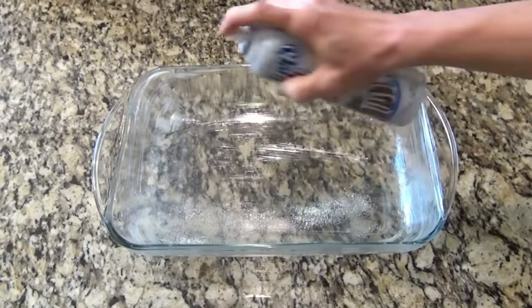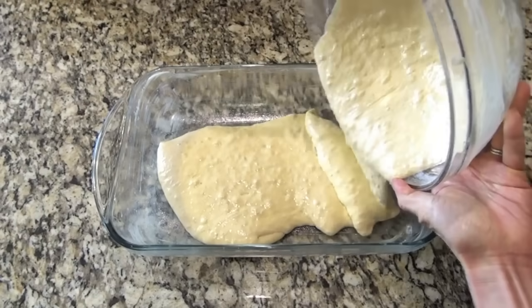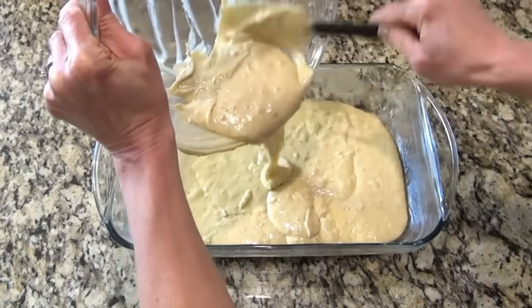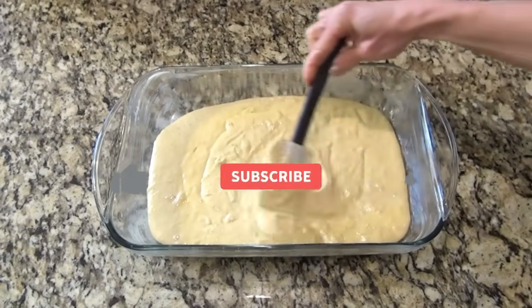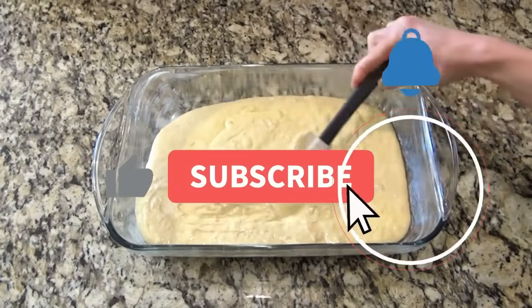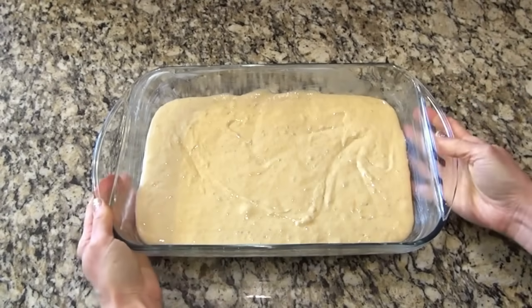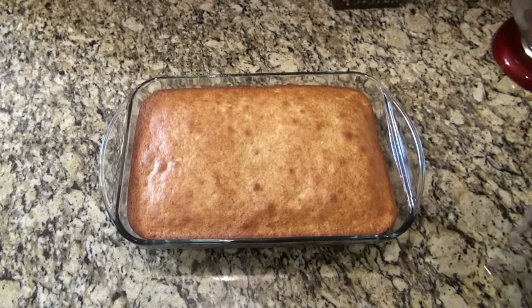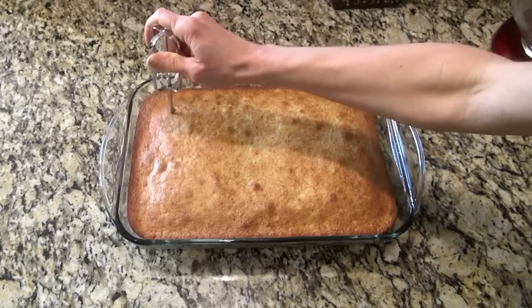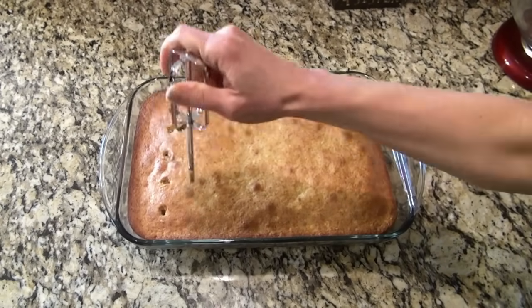Okay, now you're going to need a 9 by 13 inch baking dish, and I did grease mine and I sprayed it with nonstick spray. Better to be safe than sorry. Then you're going to pour in that cake batter and smooth it out as evenly as possible. Now you're going to bake this at 350 for anywhere from 30 to 35 minutes, or until a toothpick comes out clean. And when it's done, you can go ahead and poke holes all in the top of that cake.